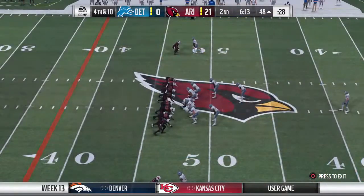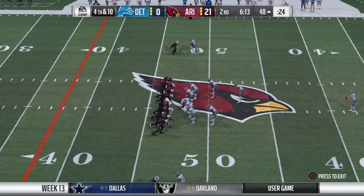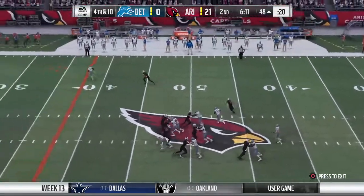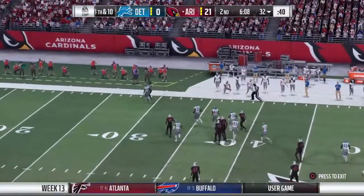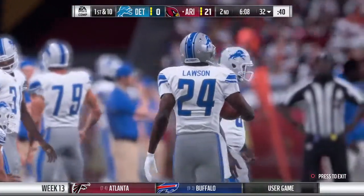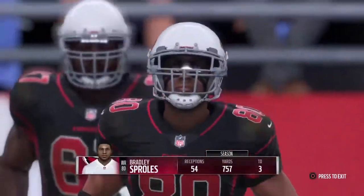Here's Jeff Locke now as he's on to punt for Detroit. And here's a very low-line drive, almost whiffed on it. And this will be down by a member of the kicking team just outside of the 30-yard line. The Cardinals offense now works their way back onto the field.